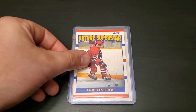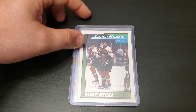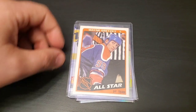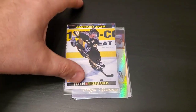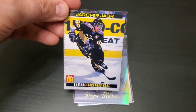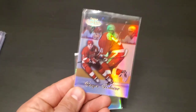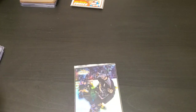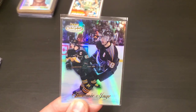We have a Future Star, Superstar, Eric Lindros. Super Rookie, O-Pee-Chee, Mike Richter. Wayne Gretzky, All-Star, First Team. We have the old Sports Illustrated for Kids cards that used to come in the magazine, Jaromir Jagr. Underneath there, we have Sergei Fedorov, Topps Gold Label. And last but not least, we have a Jaromir Jagr Topps Gold Label.